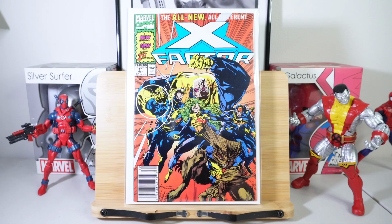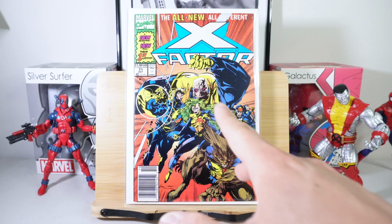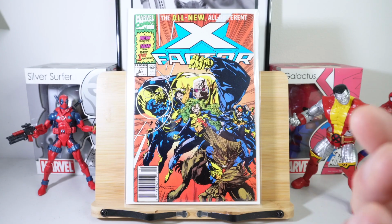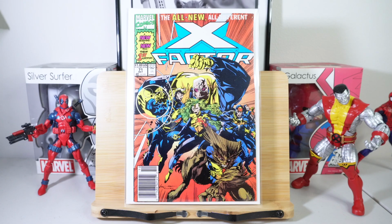And as we're winding down the haul, here are some issues that really just stood out to me. They have some prominence for one reason or another. X-Factor 71 was the start of the Peter David run. It also features the art of Larry Stroman, whom I had the pleasure of meeting very briefly at the Clam City Comic-Con. I wish I picked up some original art from him, but this is probably my first exposure to his work, and I did have a lot of this Peter David run back in the day.